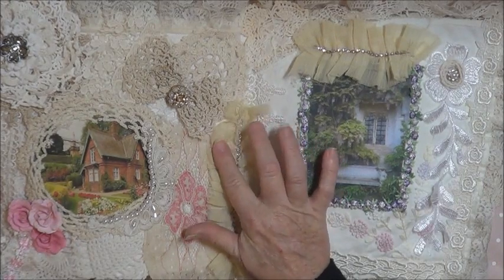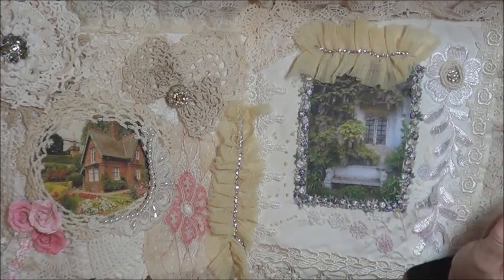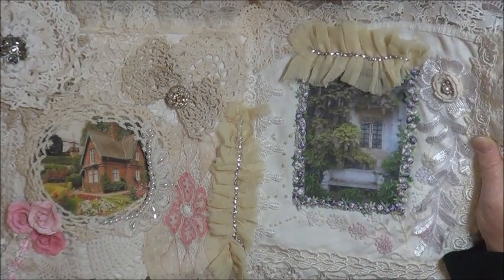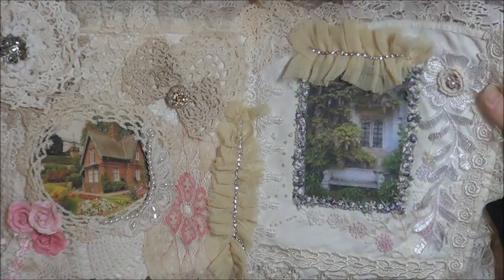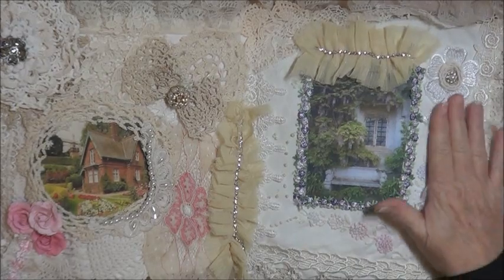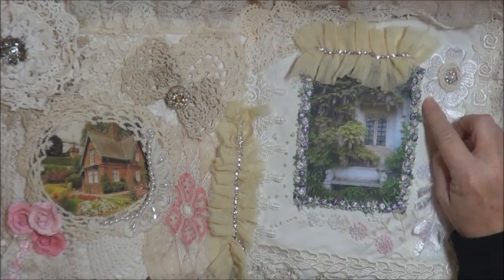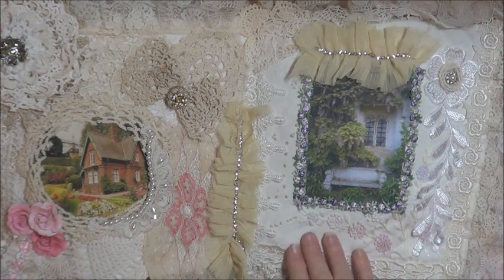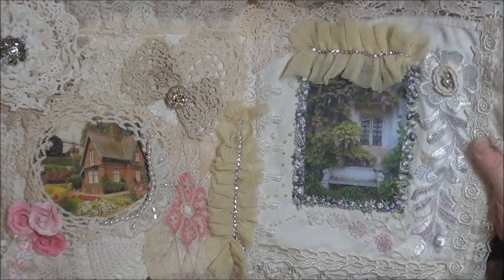That's really pretty. Love the rhinestones in it. It's very pretty, isn't it? And another picture of a garden seat. Oh, how lovely. Very nice. And little one of those doily center things there. More appliques. Look at this. I think it might be like an old tablecloth or serviette or even a doily perhaps.